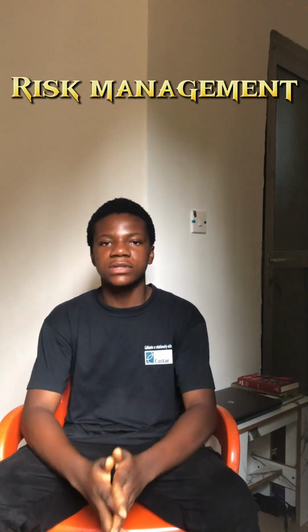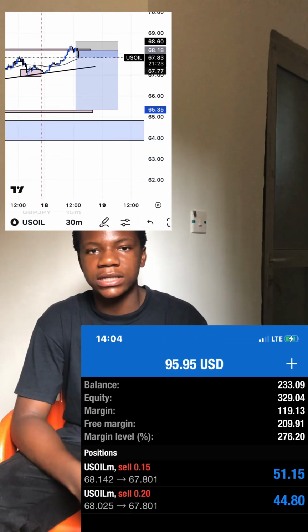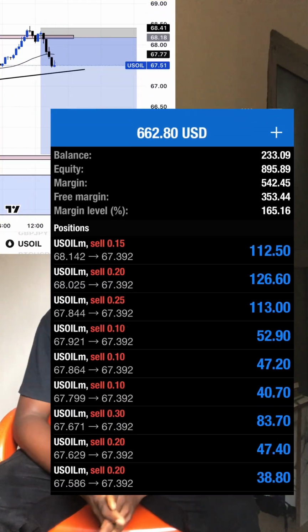The second one is risk management. Talking about risk management with flipping accounts, risk management cannot really be in the same sentence as flipping accounts, but I still took calculated risks anyway. If you look at this now, I first started with smaller lot sizes, not opening all the positions at once. That's working smart. Even if I had opened all the positions at once, the chances of me losing the account would have been much higher. I knew the exact time to add more trades. I knew the exact time to stack more trades on this account.